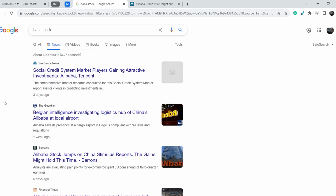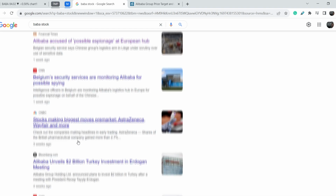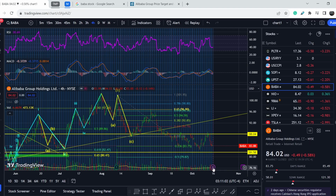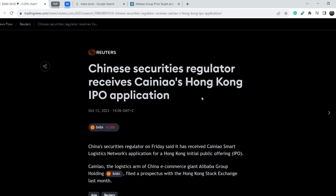First of all, let me show you that if you try to search for news in the Google search bar, if you switch to the news tab and type BABA stock, you can see that we don't have a lot of news directly related to Alibaba, a lot of recent news that was made within the last 3 to 5 days. But if you take a look right here, on this small icon, you can click and you can see the two news items that are directly related to Alibaba.